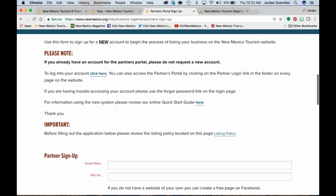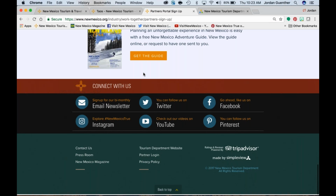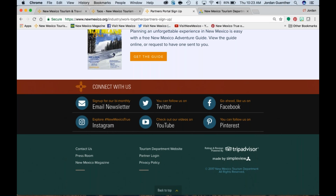Let's scroll down to the bottom of the page, Jordan, all the way to the footer. This footer that you're looking at here is used across both sites, both the industry and the consumer site. And you will see right there in the middle, it says Partner Logon in the second column. That is also a link that will take you to the login page. And since it's in the footer, it is on every single page of the website.